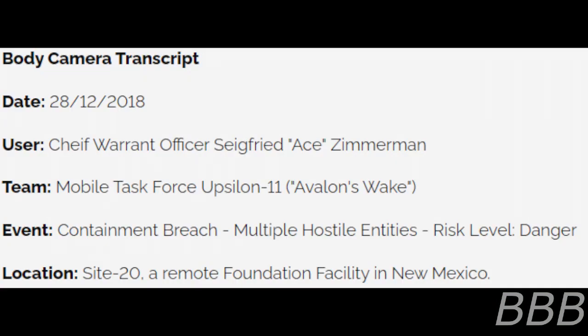Recovered logs. Post-evacuation. The following transcripts were recovered following the evacuation of most surviving personnel. Body camera footage. Chief Warrant Officer Zimmerman. Body camera transcript. Date, 28th of December, 2018. Chief Warrant Officer Siegfried A. Zimmerman. Team, Mobile Task Force, Upsilon 11, Avalon's Wake. Event, Containment Breach, Multiple Hostile Entities, Risk Level Danger. Location, Site 20, a remote Foundation facility in New Mexico.